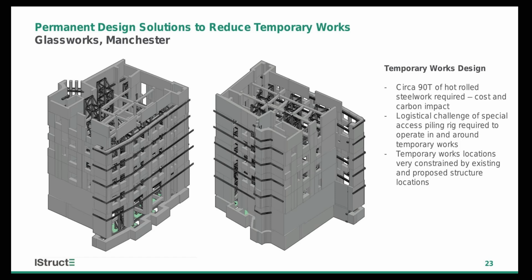The vertical towers in the facade retention system had to miss the existing building structure so that they could get put in before the existing building was demolished. They also had to miss the permanent works columns because that had to be installed whilst those towers are still there, before they get removed. So it's very spatially constrained, and the fact that we had to pile in and around all that meant that the planned footprint of those temporary work systems had to be quite reduced.